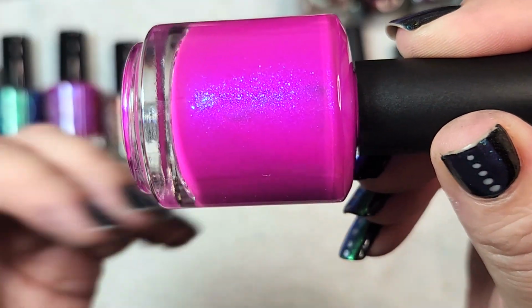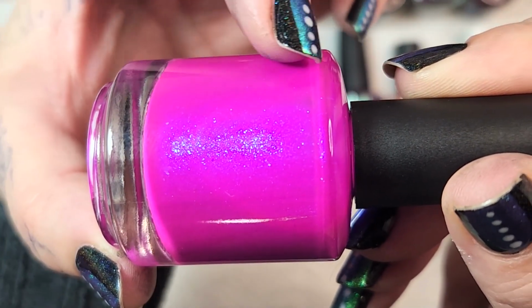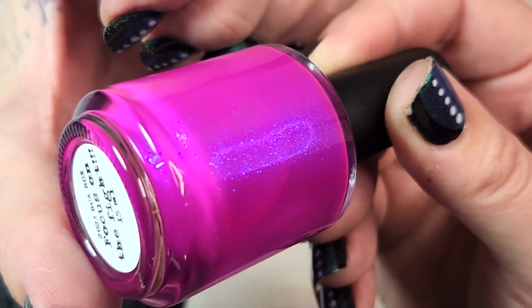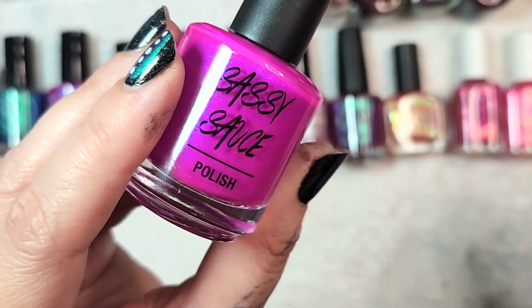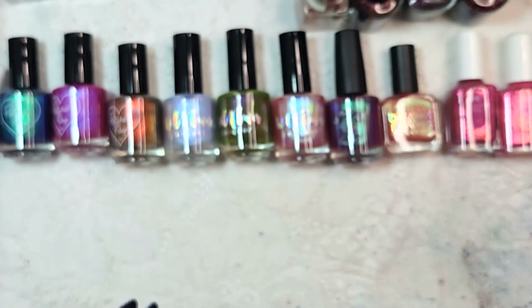But what I loved about this, besides the unique coloration, is the larger particle size here, those blue glowy things that you're seeing, those flakies and the shimmer. Really interesting color combination there. You can see that it rolls to a deeper shade, almost like a purple. So this I thought would be very, very unique, and it's another one that I'm very excited to see swatched. That was Sassy Sauce's Focus on the Fight.